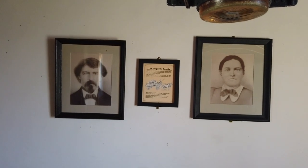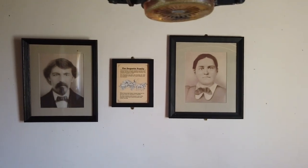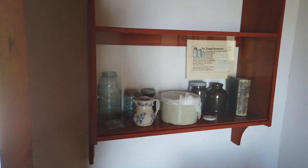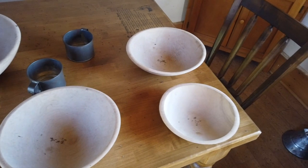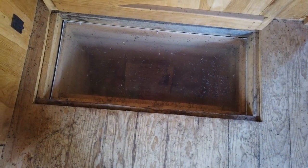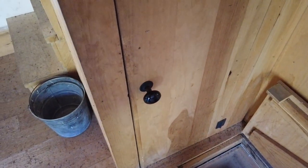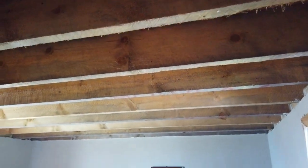The Duquette family, French Canadians, George and Octavia. It's like some carved up wooden bowls. It's like they had a root cellar, kept their cold goods stored. This must just be a storage area. Looks like some rough sawn oak.